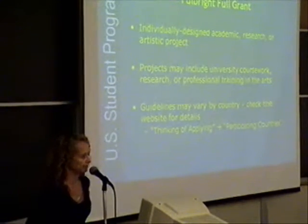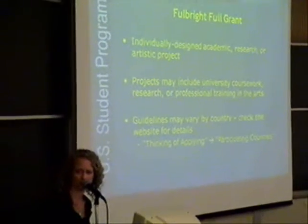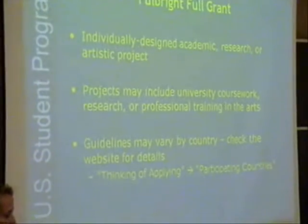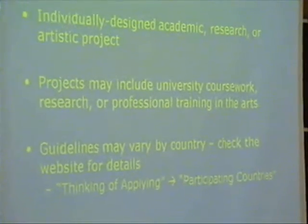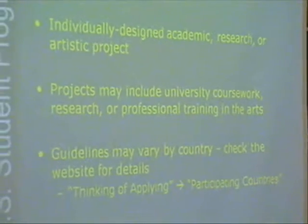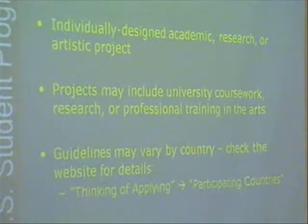Here's the full grant. I have to say that about 50% of our applicants go for the full grant. As you can see, you can read it up there. And what we do is we provide technical assistance essentially to help you shape a competitive proposal. You're essentially putting together a proposal to do research, and we help you put together something that's going to be competitive.